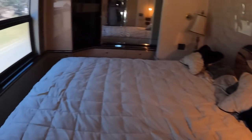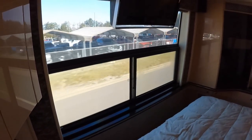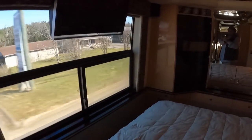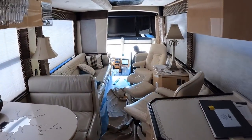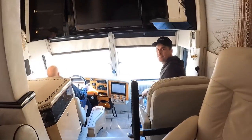I love the bed in here. With this slide out, you're going to have ample room. I love the open window here on this side. Again, we're on the highway doing 50, 60 miles an hour here, and this coach is just really quiet, smooth. You can get up, walk around, and feel comfortable. I'll hand it back over to Andrew Steele here. Yes, sir.